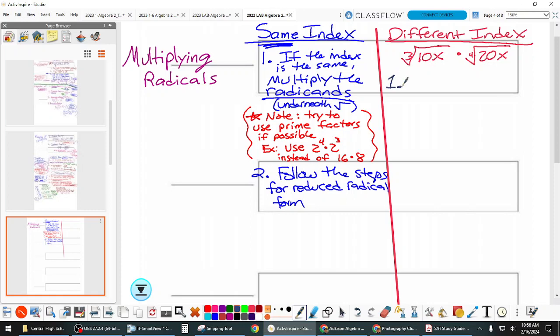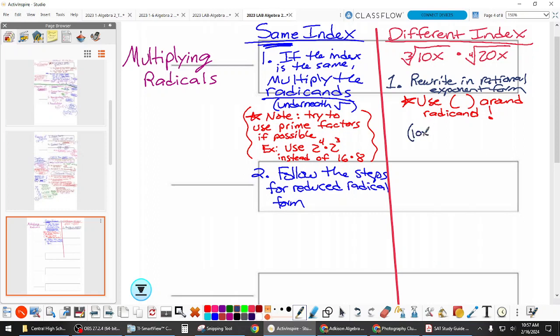We'll kind of write through an example so it's easier to see what's going on that way, I think. So step one, rewrite in rational exponent form. But before I do that, please write this: use parentheses around the radicand. So that's going to be 10x to the 1/3 times 20x to the 1/4.